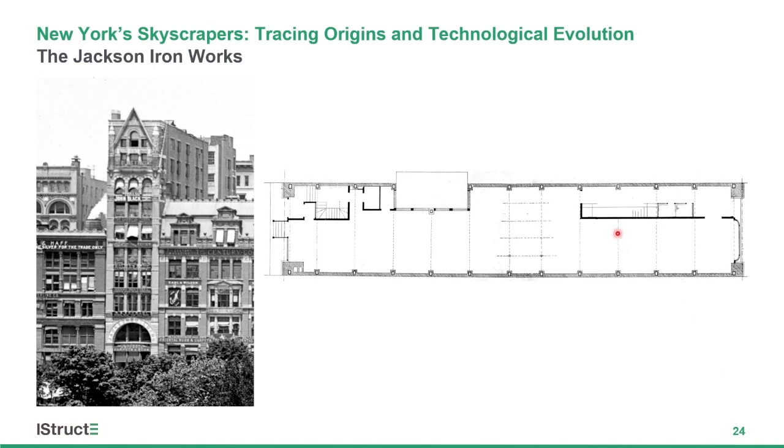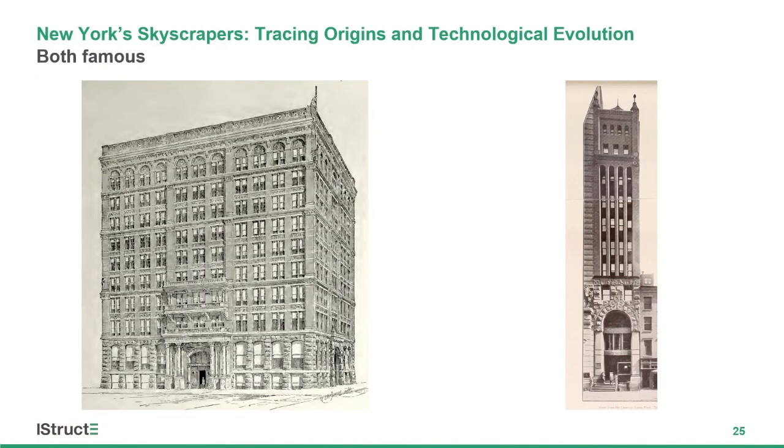The building on the right is still standing, as is the building on the left. But this building has this huge flank picking up wind load, and New York gets hurricanes, with no lateral load system. So one of the points I'm trying to make here: this is 1891. This is after the steel skeleton frames had already been built. Evolution doesn't move in a straight line.